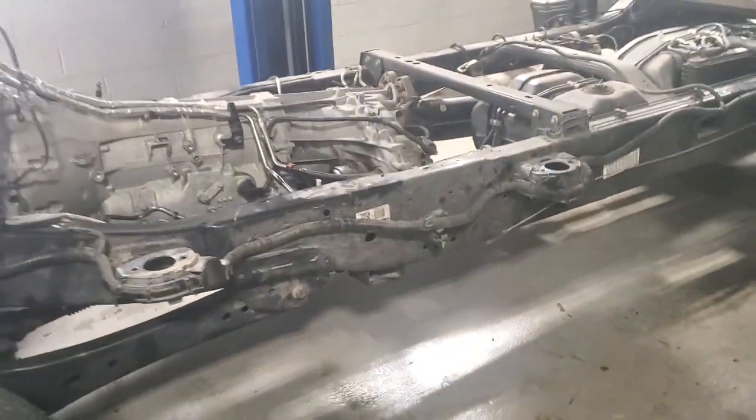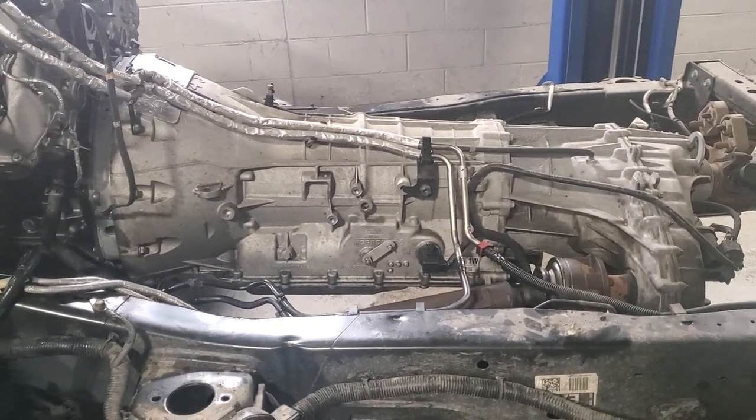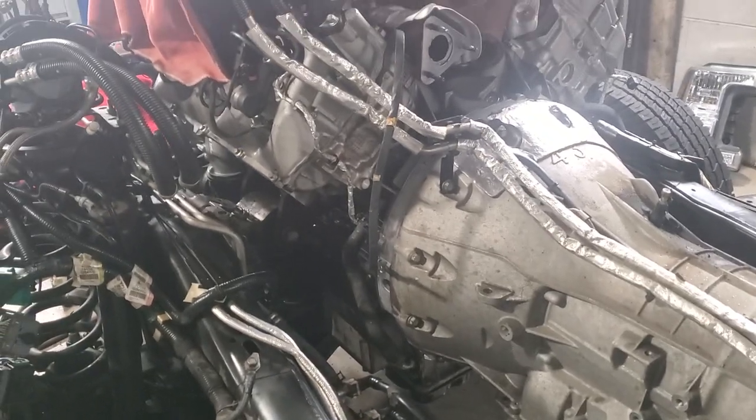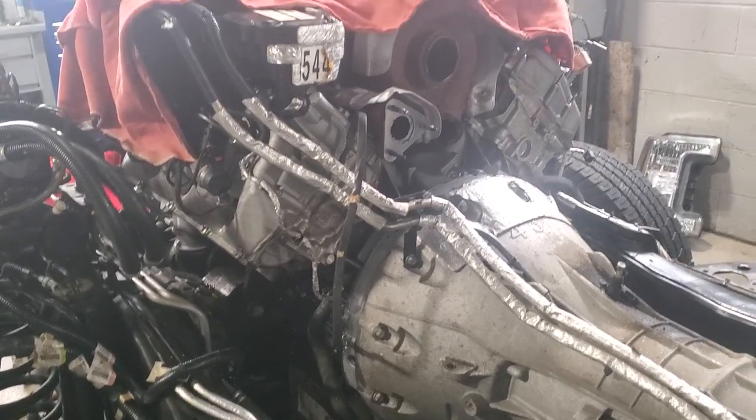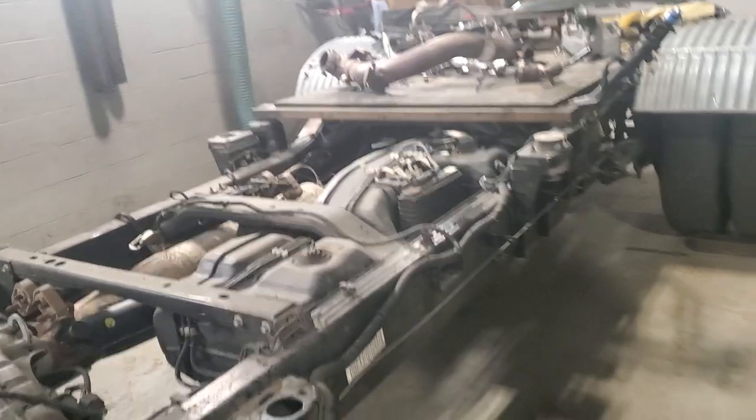So look at the size of that transmission. Thing is massive. TorqShift 6. Pretty intensive work. All respect to this guy.